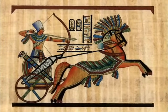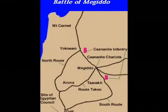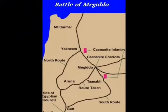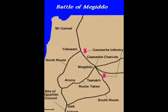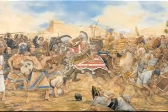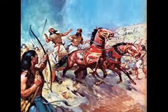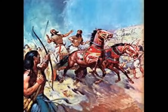Large battles that existed in ancient Egypt began with the Battle of Megiddo in 1479 BC. Thutmose III led 20,000 against ancient Syria's 15,000 and won the battle along with capturing 200 chariots and 2,000 horses to add to the inventory of Egyptian weapons.